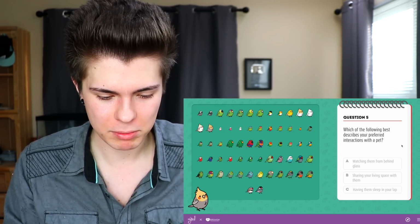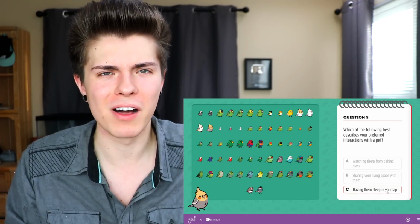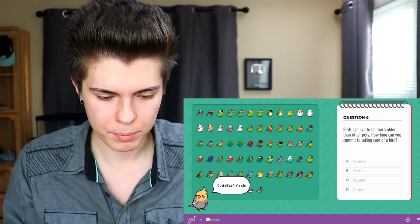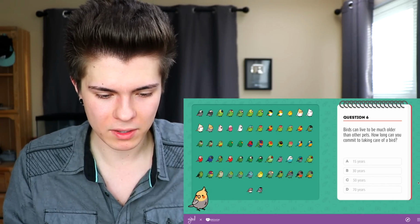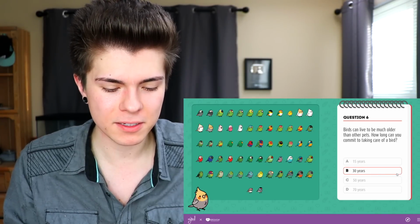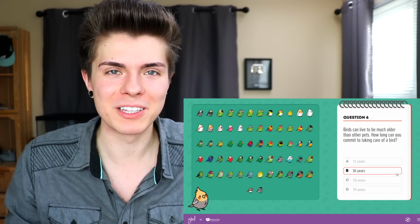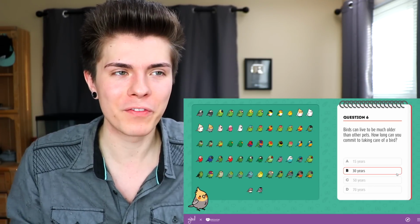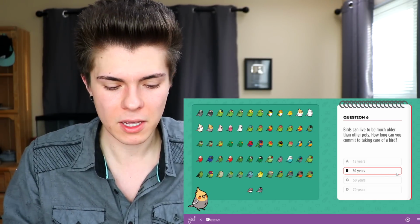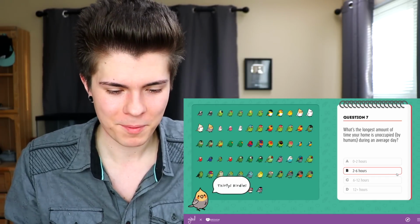Preferred interactions with a pet. I'll say having them sleep in your lap. I really love animals that you can really interact and bond with. Birds can be much older than other pets. How long can you commit to taking care of a bird? I'll probably go with 30 years just because I already have birds that live a really long lifespan and I don't know if I would want to commit to another huge commitment like that. So I'm just gonna go with 30 years for if I were to get another bird.